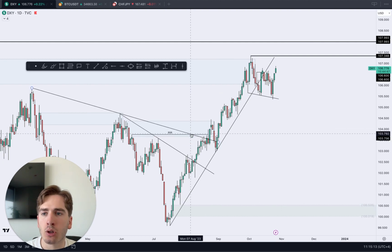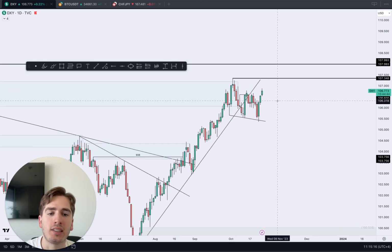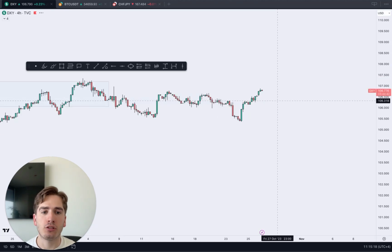In today's market outlook, of course, the major dollar pairs and gold. So looking at the dollar index, first of all, what can we see? Well, we've seen a great and amazing push towards the upside.